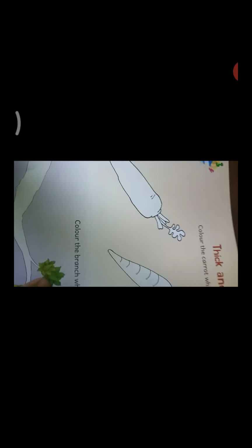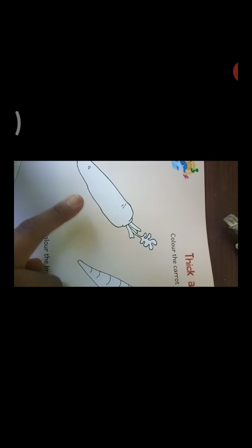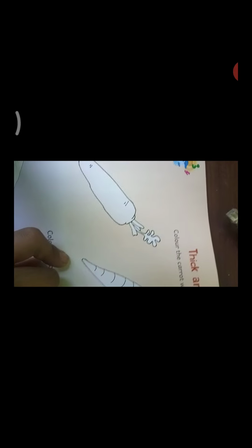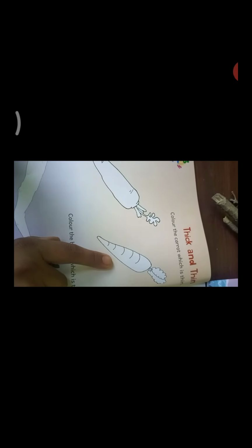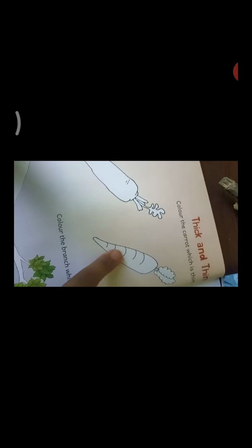Okay, students. Now, students, open your book, I Can Achievers, page number 8. Here, students, you color the thick and thin pictures. First, you see two carrots. You color the carrot which is thin. Students, which one is thin? The second one is thin. So, color the thin carrot.